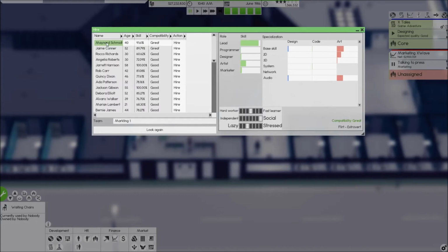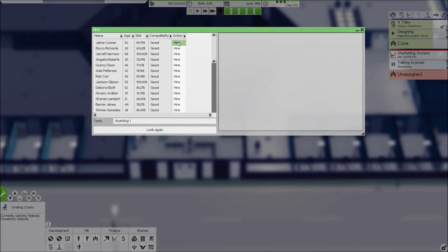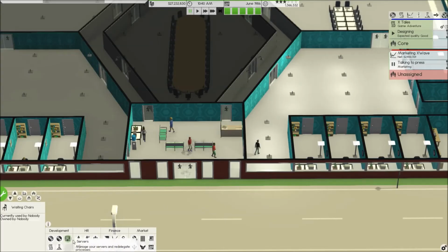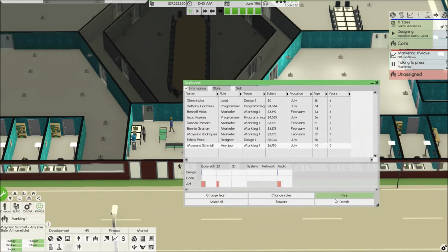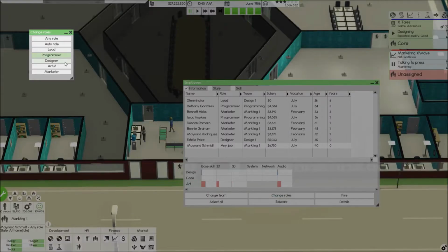Great compatibility, 40, 91% skill. Oh, wait, no. Whew, thank you for asking. Higher. Alright, now just to double check, did that automatically put him in a role? See, I was looking for a lead. I don't know why it didn't make him a lead when I was specifically looking for one. But, okay. So you're a lead.